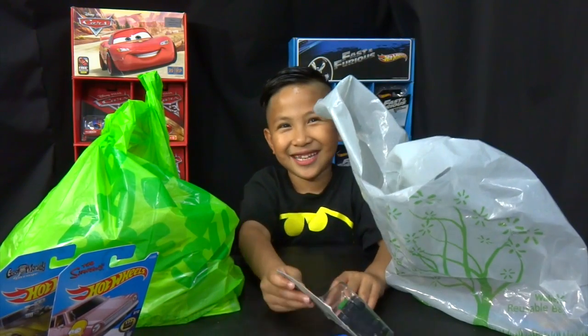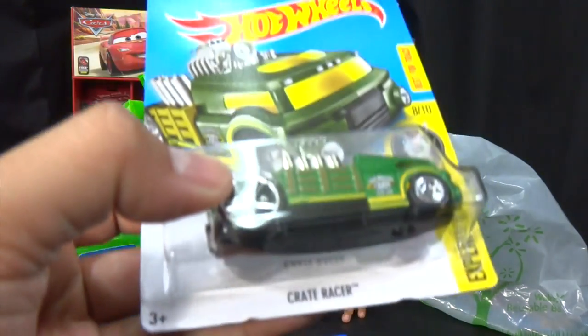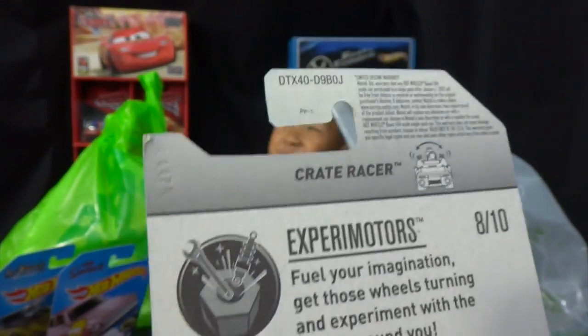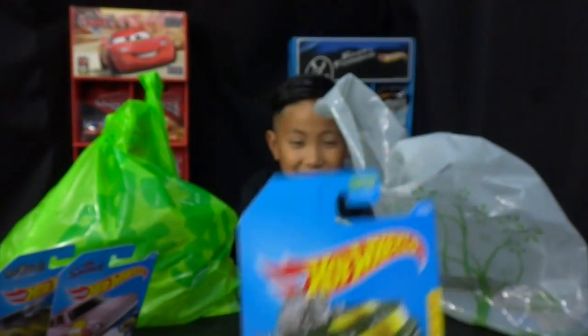Jonah got this one, the Crate Racer. It does something. Experimotors, a JK's car. Oh, the engine shakes when it rolls. All right, what else?